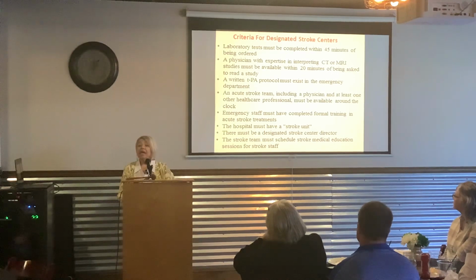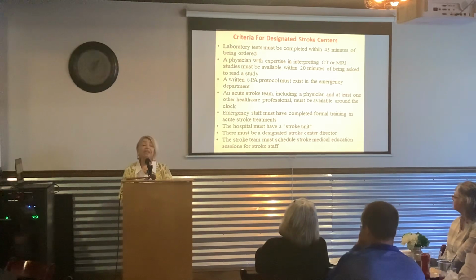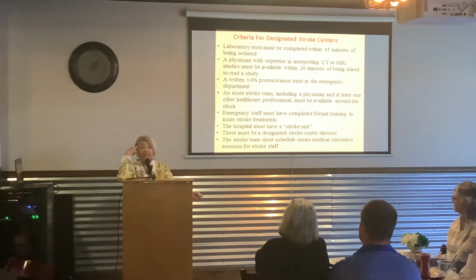This is why. At the designated or comprehensive stroke center, all the tests have to be done in a timely manner. They have to be read within a timely manner. The third bullet, talking about TPA. TPA is a clot-busting drug. They will give you TPA if your heart attack's caused by a clot. They will give you TPA if your stroke is caused by a clot. But they can't assume, because only 85% of strokes are caused by clots, you show up with signs and symptoms and automatically give you the TPA intravenously, because if you're a bleed, and they've given you that, you're going to bleed to death. So they have to do all the testing first to determine which you are before they treat.